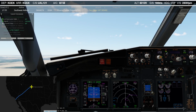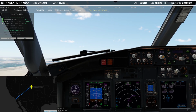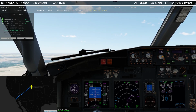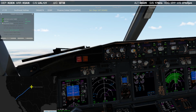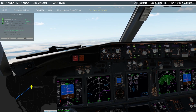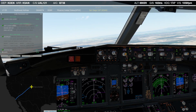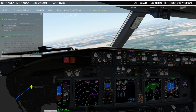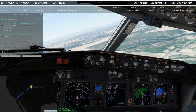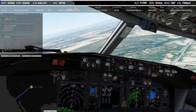United 121, altimeter 3 0.00. Contact Denver Center on 132.850. Bye. 1000. Altimeter 3 0.00. Contact Denver Center on 132.850. Goodbye, United 121. Denver Center, good morning. United 121 passing 6,900 feet, climbing 10,000 feet.